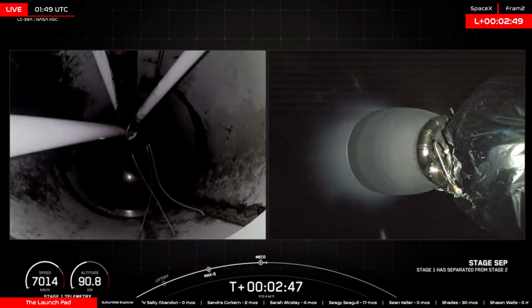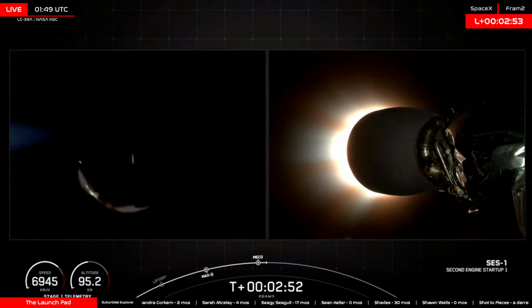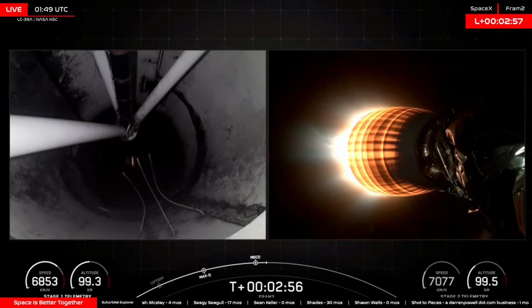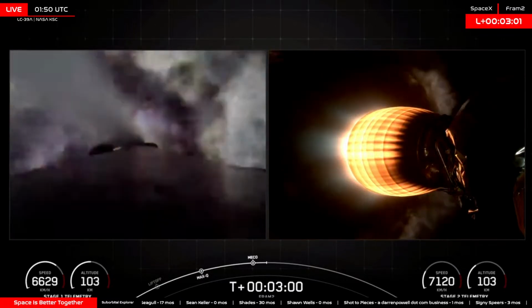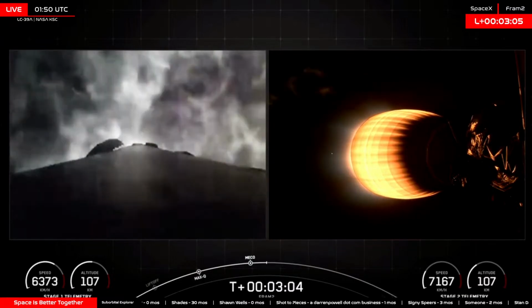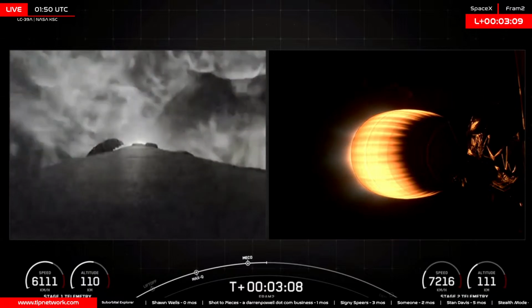Copy, stage 2. MVAC ignition. And there we just saw MECO and stage separation. The MVAC engine has ignited, and we've also started the boostback burn on the first stage, which you can see there on your left-hand screen.